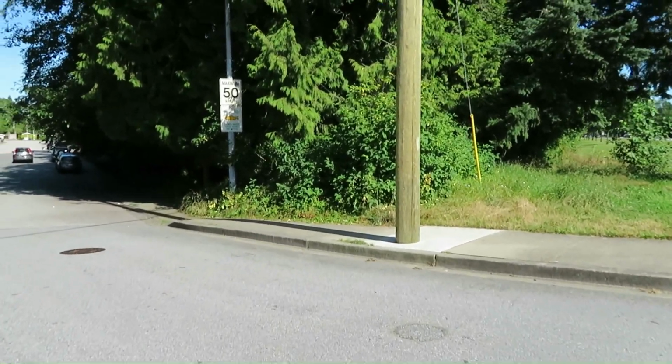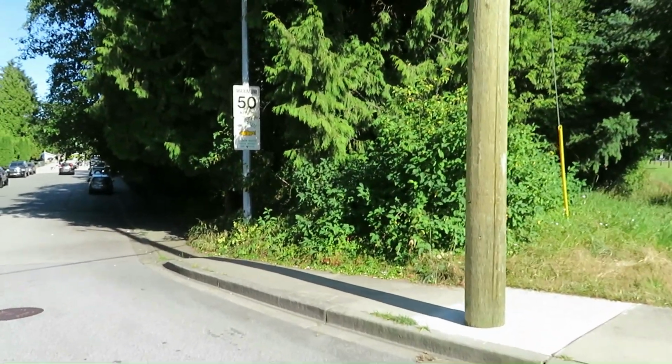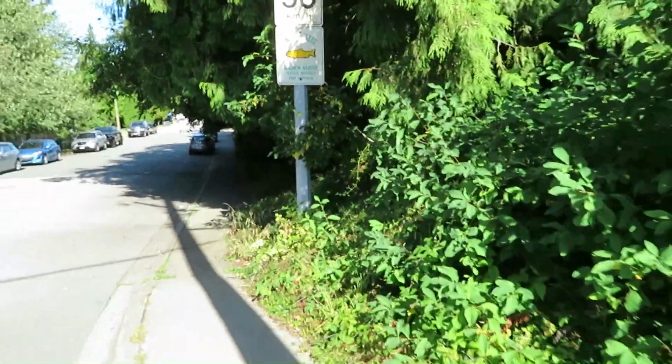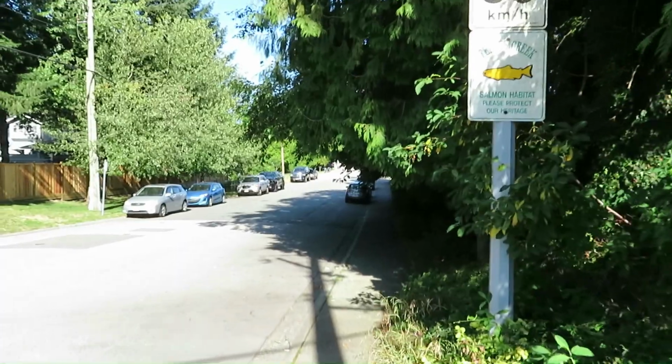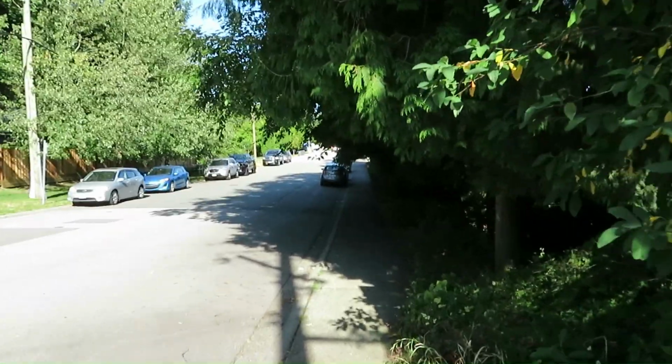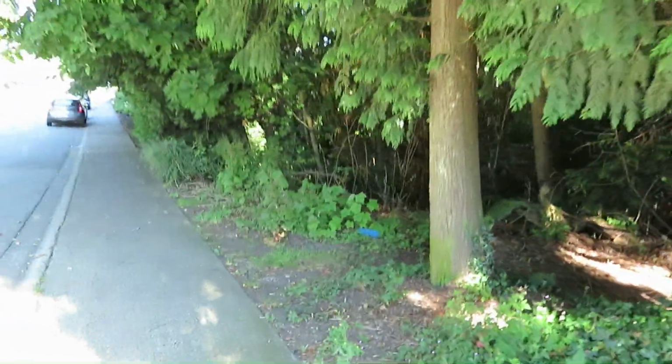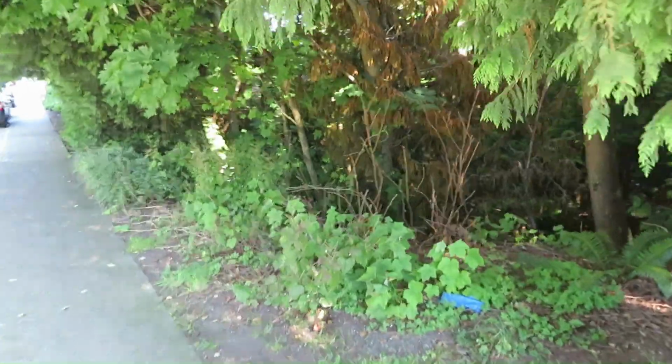There's a cop car just gone past. They hope you don't see me filming and think I'm being dangerous crossing the road, although it's only a small one. And coming up here, we're back at the Salmon Creek again.